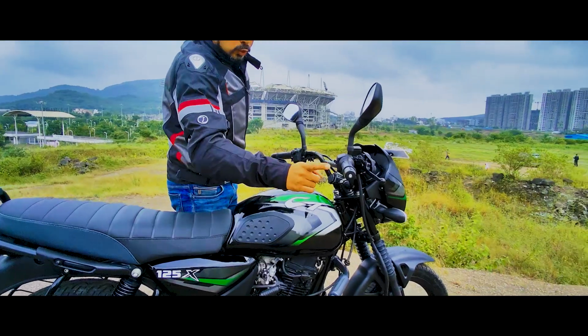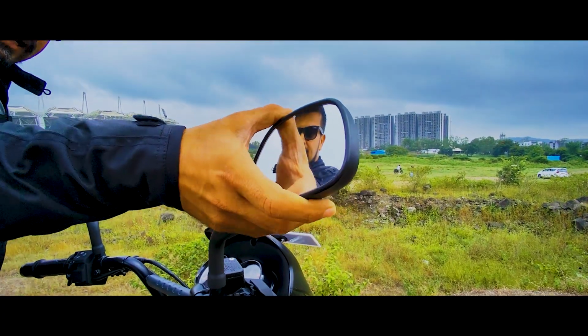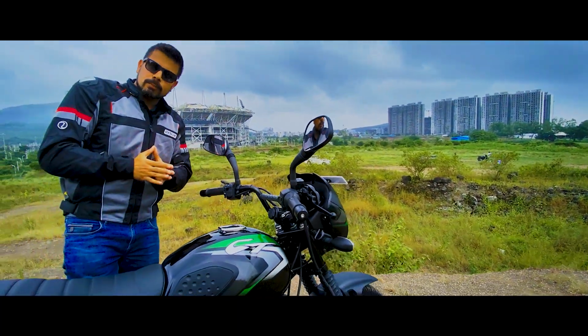You also have these bar end weights, and the mirrors look nice for a basic motorcycle, and as you can see, they are pretty rugged, pretty sturdy, and they are very wide. They give you a very good view of what's coming from behind.